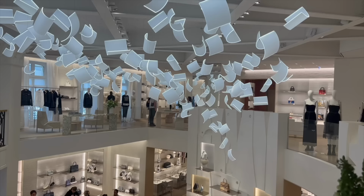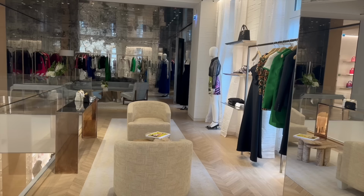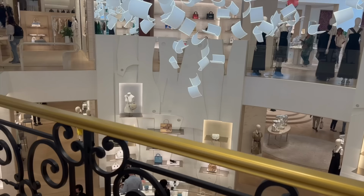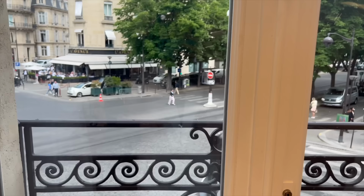My previous Dior vlog, and you can see how much they have changed this boutique, but it looks absolutely insane now. It is so, so beautiful. Look every little corner. So we are at the ready to wear, and we were just downstairs looking at the bags before. Look how beautiful. You can see Avenue Montaigne, this street here with all the other boutiques.